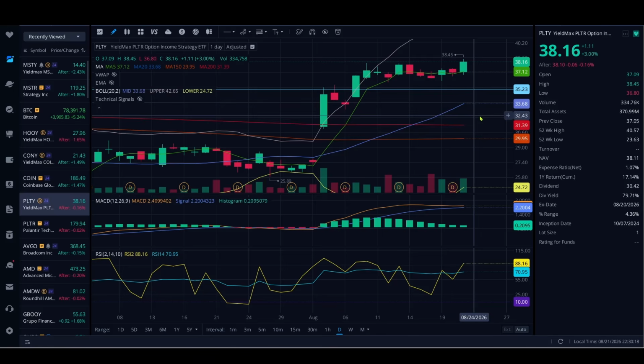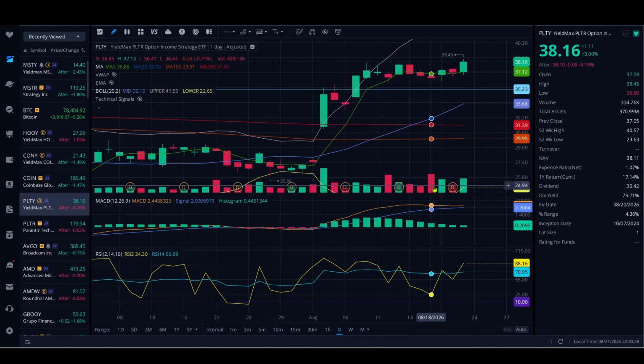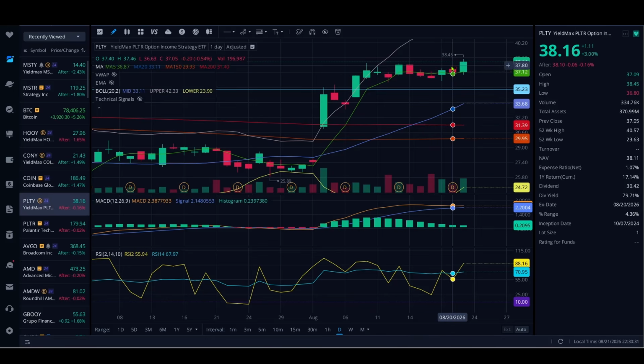And what makes it even better is we do earn those distributions. And you can see on PLTY, we'll get 72 cents for PLTY. And not too bad because it came out of this candle right here. But what did it do on Friday? We had a move up. So we have already recovered that payout for that distribution and then some. We moved up $1.11 today, which more than covers that 72 cents in distribution. Love to see it, and I can't wait to update my spreadsheet to find out where I currently sit and how much closer I am to getting CONY and HOOY back into the green.